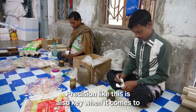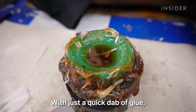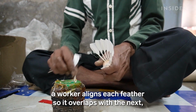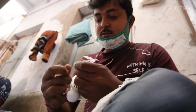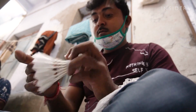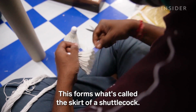Precision like this is also key when it comes to gluing the feathers into the base. With just a quick dab of glue, a worker aligns each feather so it overlaps with the next, occasionally checking that they're all even. And then another binds them together with thread. This forms what's called the skirt of a shuttlecock.